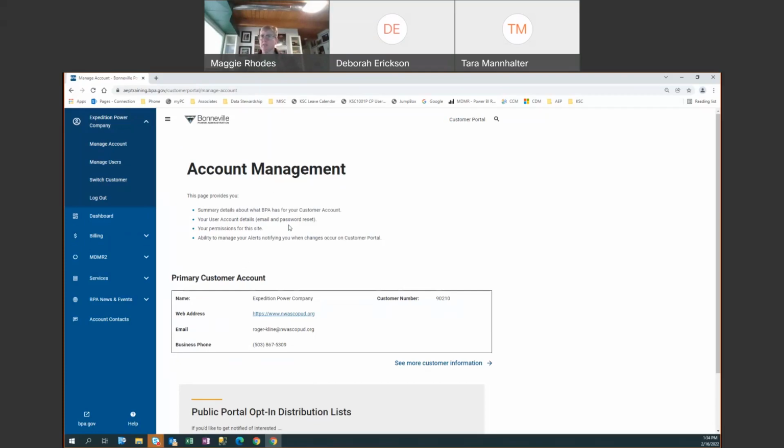Those kinds of alerts themselves, a change in account executives. So those are the options that you have, and you can select one or all. And so you would get an email from us on those changes, which are being triggered by some sort of activity in the system. So those are the emails that you would get from BPA Customer Portal.